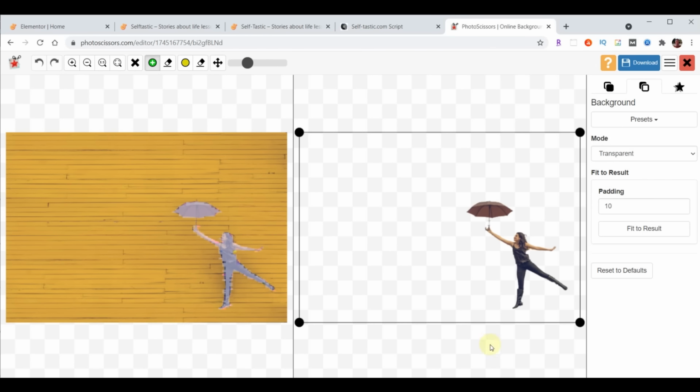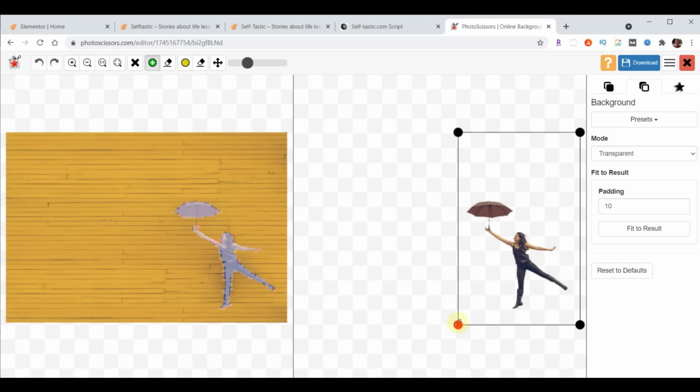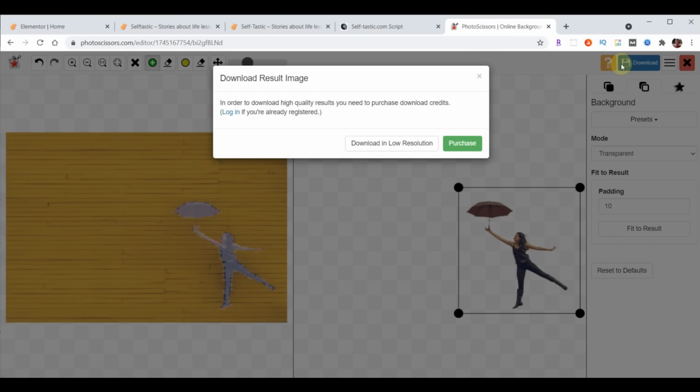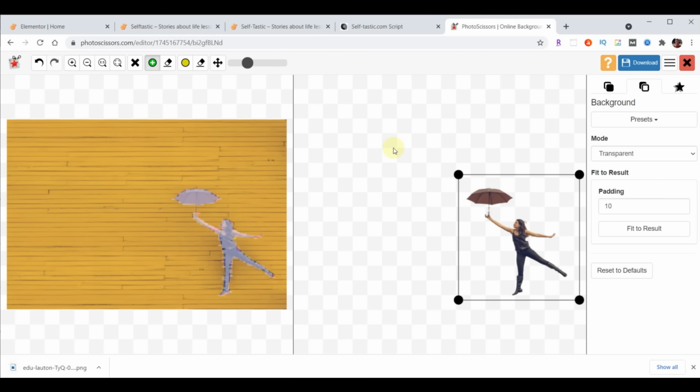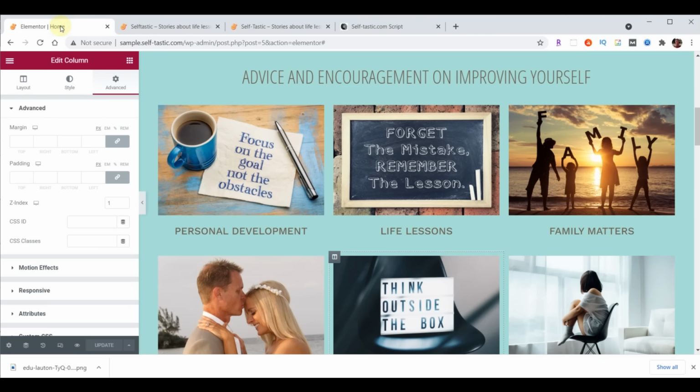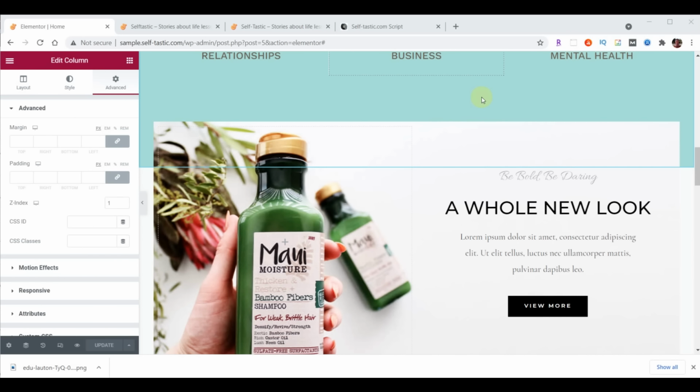Notice that it cropped the girl out, no problem. You can take this and go like that. Now, obviously, I made a mirror image of this, but it gives you generally the idea of what you're trying to do. And then you can choose download, low resolution. The low resolution is fine for what you want to do. And you can go back to your Elementor. And we scroll down. So now that we've successfully made our umbrella girl have a transparent background, we're ready to start on our inspirational section and then add her to it.